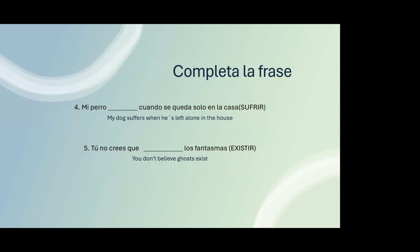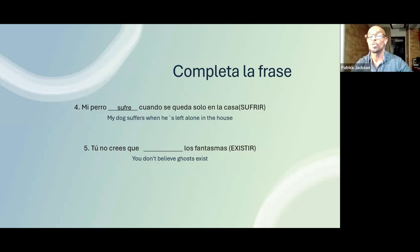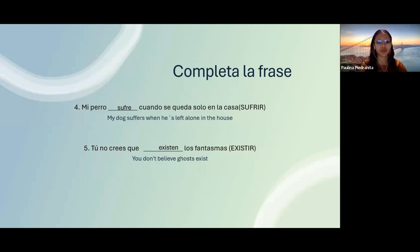Okay. Mi perro sufre cuando se queda solo en la casa. Muy bien. I think we can do two per person. Charlotte, do you want to answer the next one? Oh, sure, that's fine. ¿Tú no crees que existen los fantasmas? Muy bien. ¿Tú no crees que existen los fantasmas?